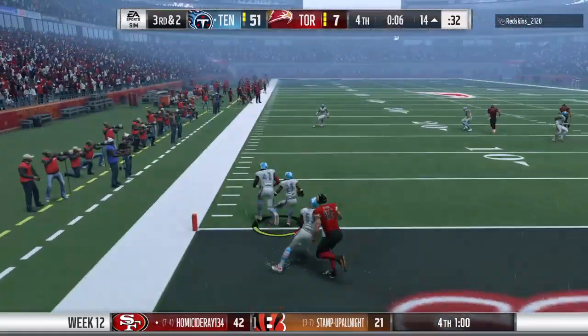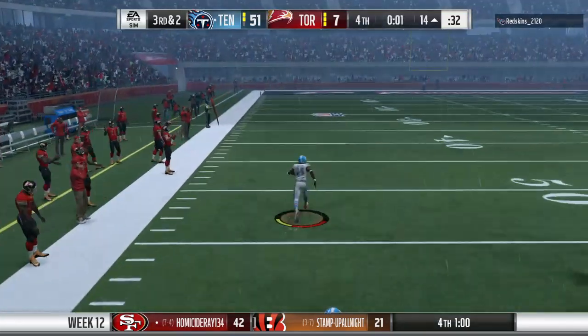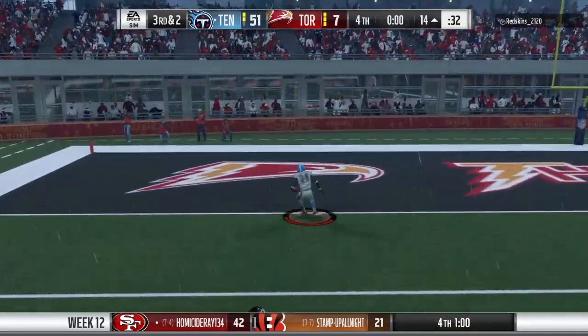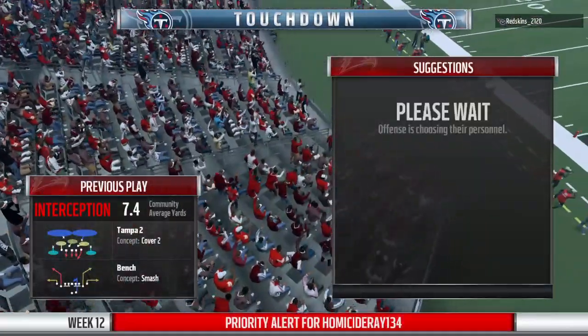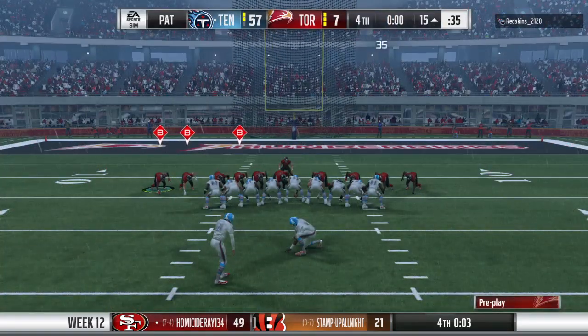And my goodness, another interception. Picked up by the USC man, Adoree Jackson. The Red Sea parts, and there he goes. 30, 10. 7. And he will take this one home. It's a touchdown. Defensively, they've had their way in this one. That pick six makes that scoreboard even more lopsided.